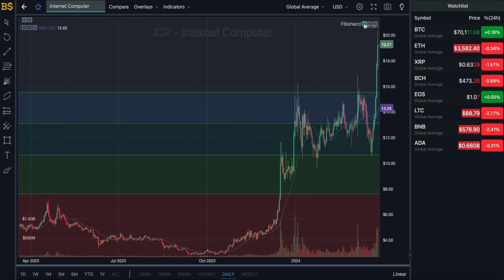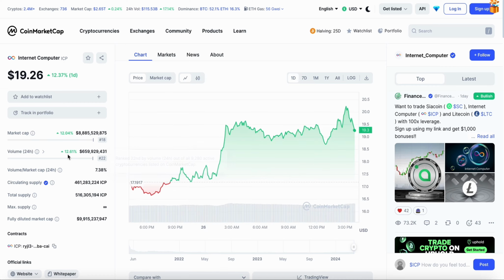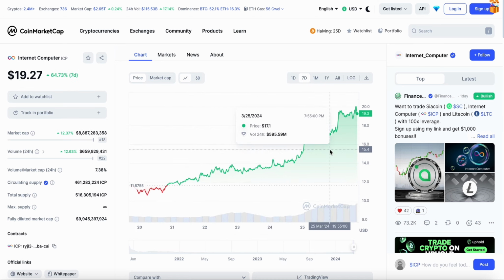So heading into the Coin Market Cap website here, the trading volume has gone up over 12% in the last 24 hours, making it just over $659 million in trading, which is again a huge increase in trading. Reason being is it has been performing quite well, not just over the last 24 hours, but over the week. It has been consistently hitting green candles, so we have been seeing a lot more people trading the crypto from both buyers and sellers point of view, which in return has also helped the value of ICP pump up higher.